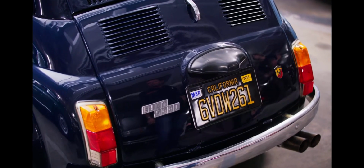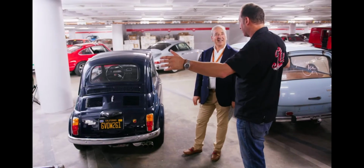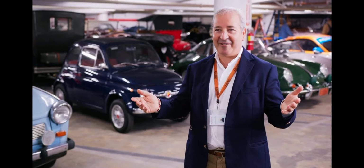The license plate was the perfect gift. I don't know how to thank him for making it happen. And it's beautiful. This is what life is all about.